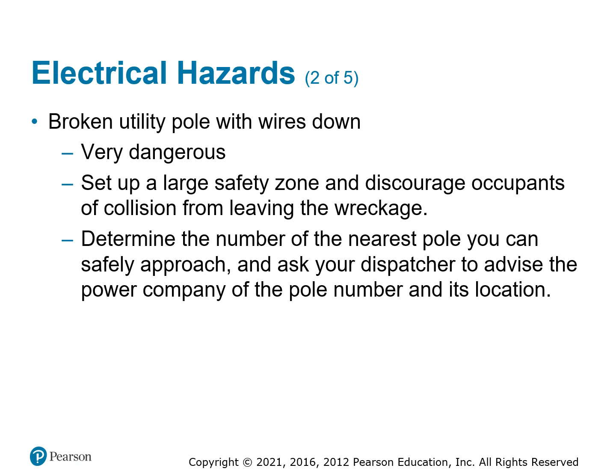So if there is a broken utility pole with wires down, it's very dangerous. You need to set up a large safety zone and discourage the occupants in the vehicle from leaving if they're able to. You also have to make sure that none of the responders approach or touch the vehicle. So it just takes good communication, good common sense.